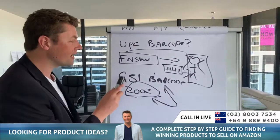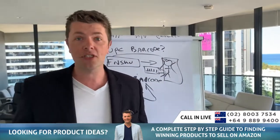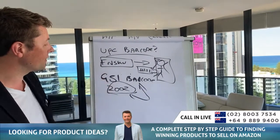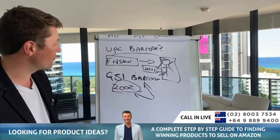You do not need a GS1 barcode. In fact, if you buy them at Barcode Mania, Amazon does accept them, so you've got no issues with that. You do not have to use a GS1 barcode. So hopefully that clears a few things up in relation to that.